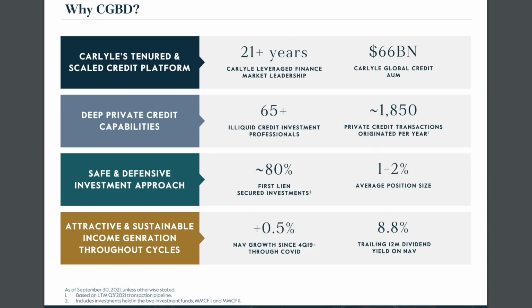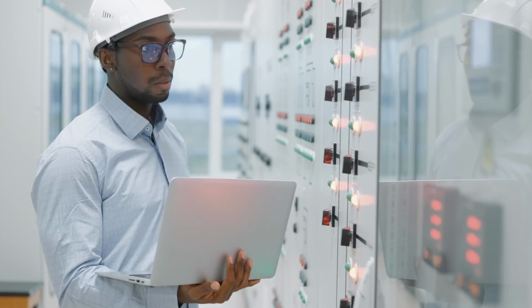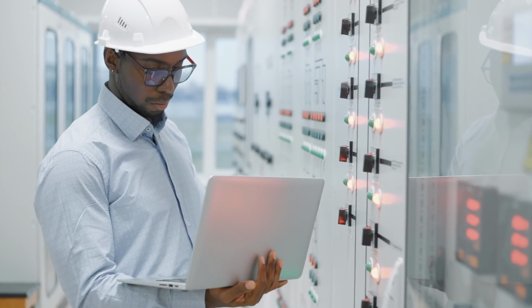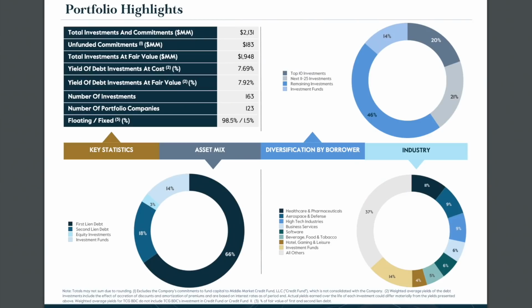Other than that, TCG is a pretty average business development company when we run the numbers. 80% of their debt portfolio consists of senior secured debt, which is good, and their average position is 1 to 2%, which shows that they really seek diversification in their investment portfolio. They pursue investments that are non-cyclical, meaning that they're likely to offer debt to companies that they believe can perform regardless of economic conditions. According to their investment breakdown, 98.5% of their loans are floating rate, which means that as interest rates rise, they'll be able to collect more money from those interest payments. I've personally never invested in this company, and I don't have too much experience with TCG, but it looks like a pretty decent BDC within the sector.